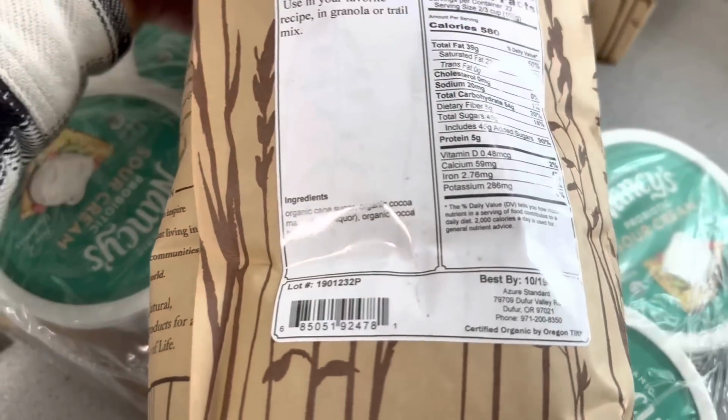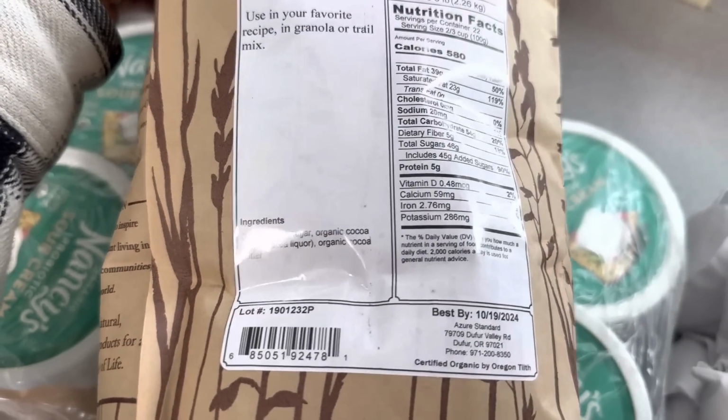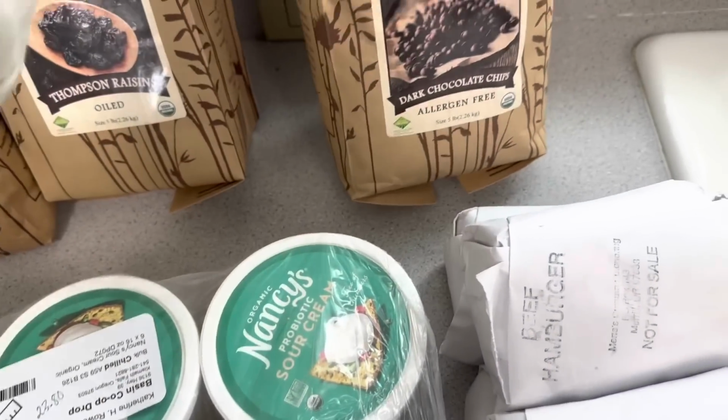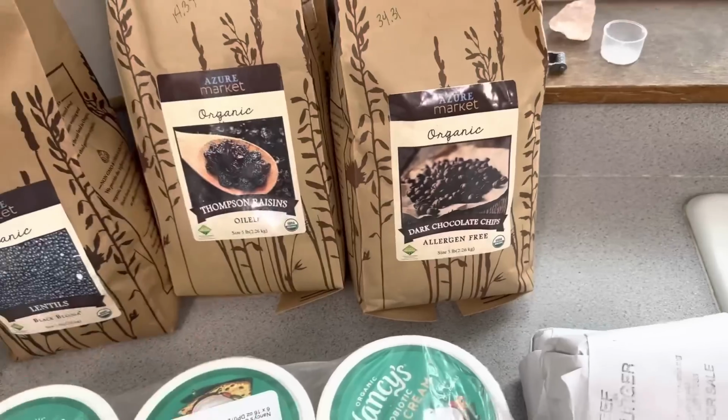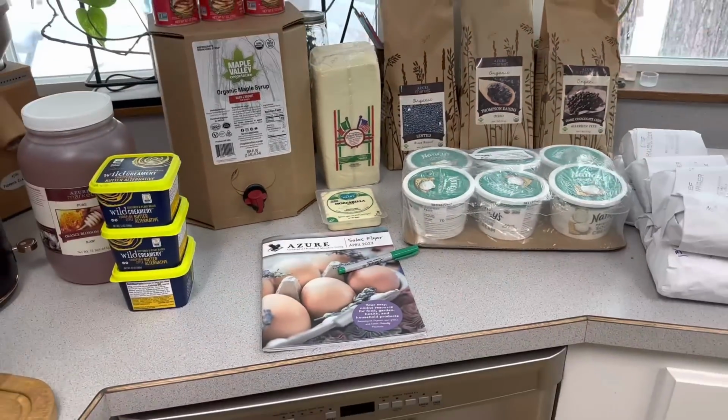The ingredients in these are cane sugar, organic cocoa mass, cocoa liqueur, and organic cocoa butter. So there's no dairy in those, and then everybody can enjoy some chocolate in our household. So this is everything that I got from Azure Standard.